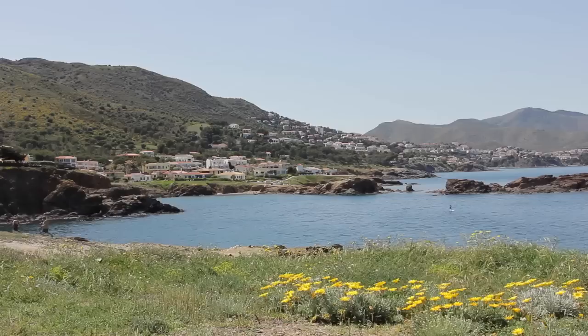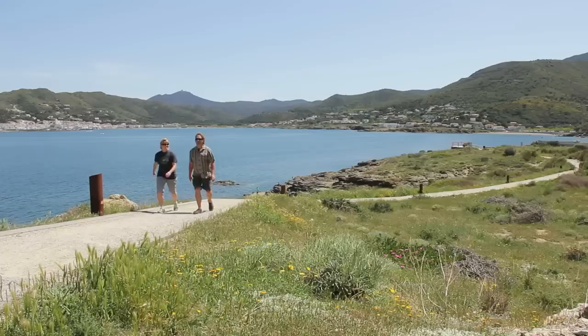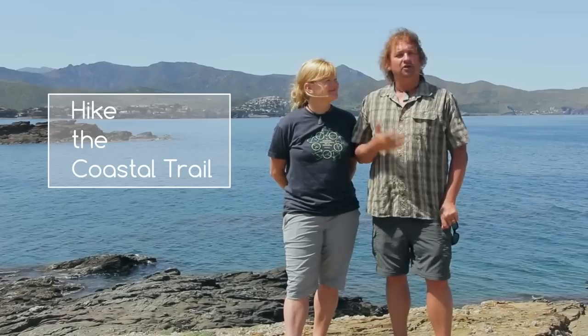Another thing that you have to do when you come here to Costa Brava is hike the coastal trail. This is just the best way to get the feel for the landscape. As you can see behind me, the views are absolutely stunning no matter where you go.